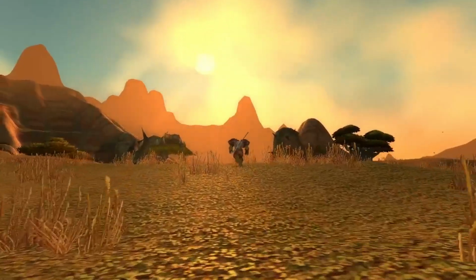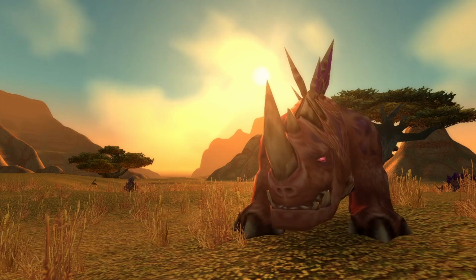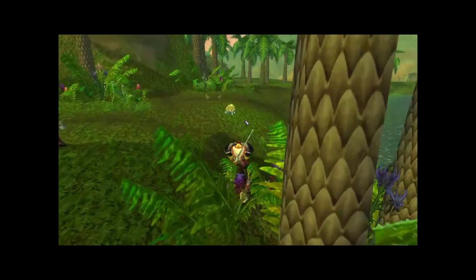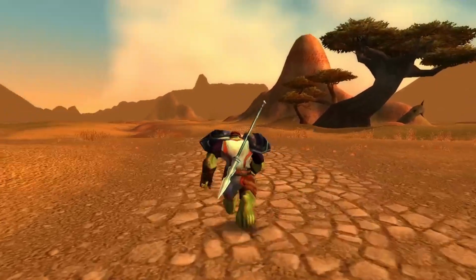But it's not just that which gives the feeling of the Barrens being this endless ocean. A lot of the Barrens looks very samey. There's not too much variation in what the landscape looks like. There are some cool oases, is that how you say it? And some really cool memorable towns, but the majority of the Barrens is, well, barren land.